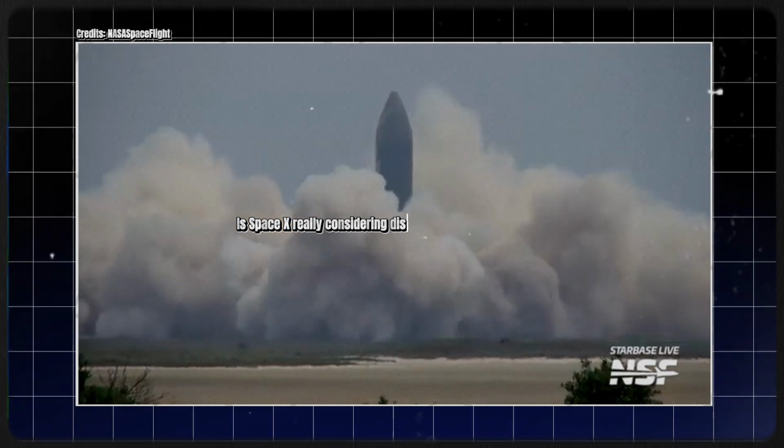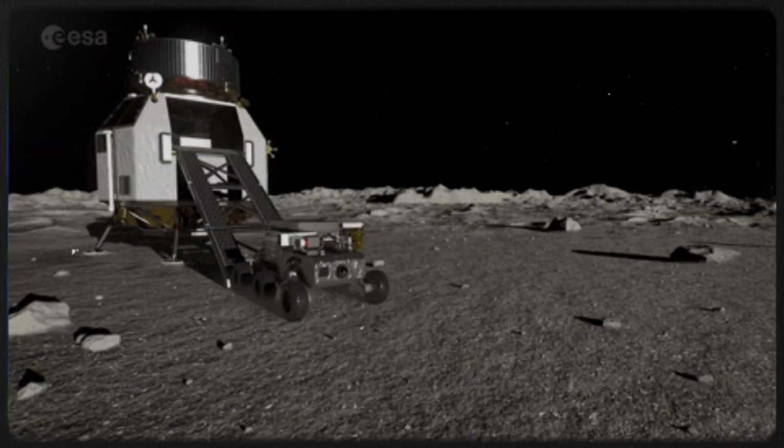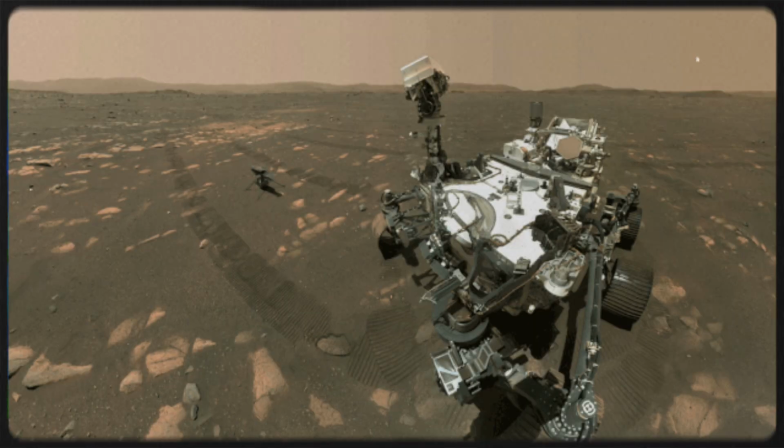Is SpaceX really considering dismantling the ISS for NASA? Why is NASA's Moon Rover being replaced by concrete? These developments could be crucial for future life on Mars. Could this mean humans could eventually live on Mars?